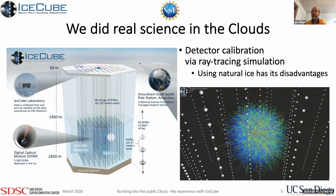Unfortunately, natural ice, while being very transparent, is not homogeneous. It has a lot of impurities. It's shifting over time, so rays don't really go straight in it. So it takes a lot of calibration of the medium in order to know where the particle went through.